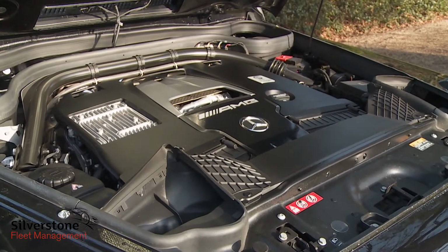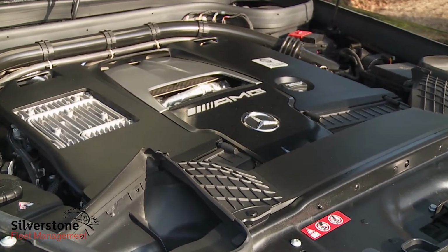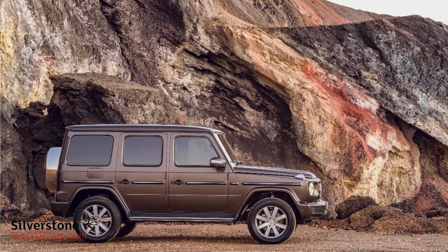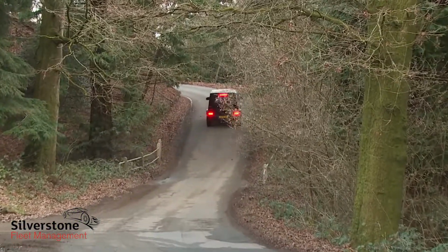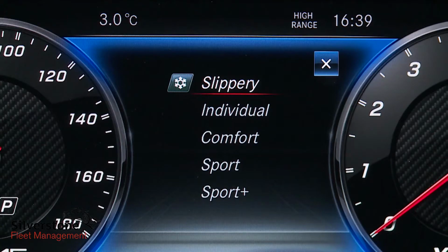There are two engines on offer, the 585 horsepower 4-litre twin-turbo V8 of this top Mercedes-AMG G63 petrol version, and the 286 horsepower 2.9-litre straight-six diesel of the alternative G350D. The latter variant manages 29.4 mpg on the combined cycle and 252 grams per kilometre of CO2. Both derivatives use a new 9G-tronic auto gearbox, and they feature a dynamic select driving mode system that offers an extra slippery setting for greasy tarmac use.